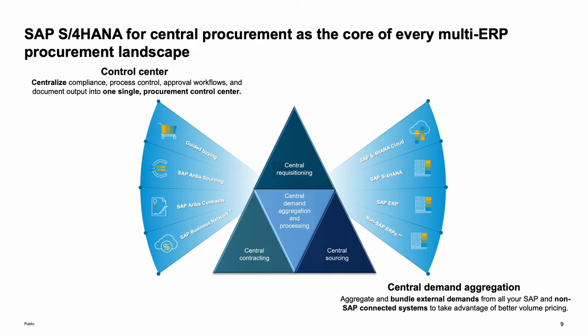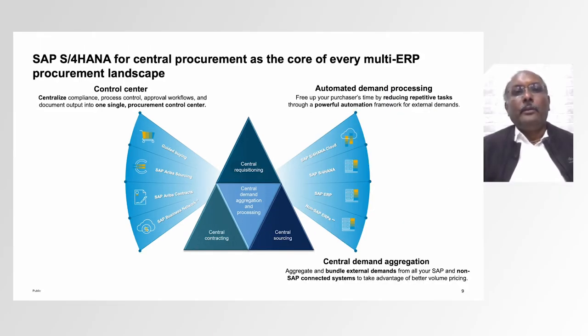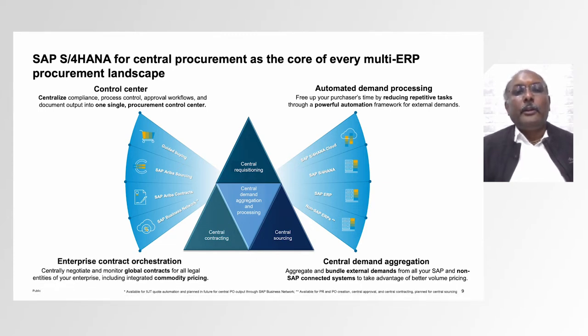One of the drawbacks with the previous solutions is that there is no complete visibility of the requisitions. Here the central purchaser has complete visibility of the overall demand, and thereby the users can bundle their requests for the follow-on process. At the same time, we also enable a feature called the automation of requisitions to convert them to the follow-on documents. And then the enterprise contract orchestration, thereby creating the central contract and distributing it to the backend systems, etc.